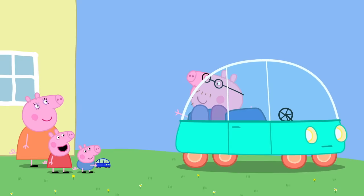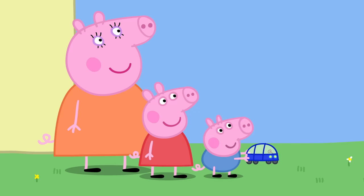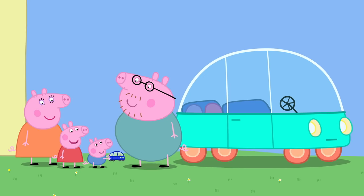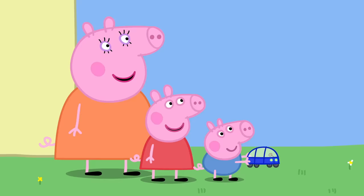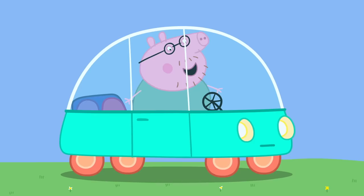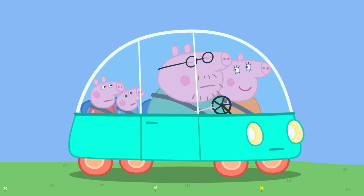Hello! Have we got a new car? No, I'm just trying it out. It looks funny! It's an electric car. It's a car that runs on batteries instead of petrol. Ooh! Just like George's toy car. Daddy's got a toy car just like George's. Shall we go for a drive? Yes, please! Then let's go! Oh, the car is broken. Does it need new batteries? Oh, yes, of course. We just need to charge up the battery.